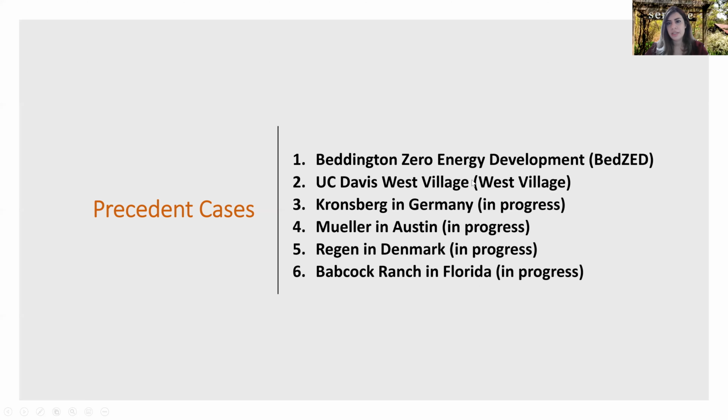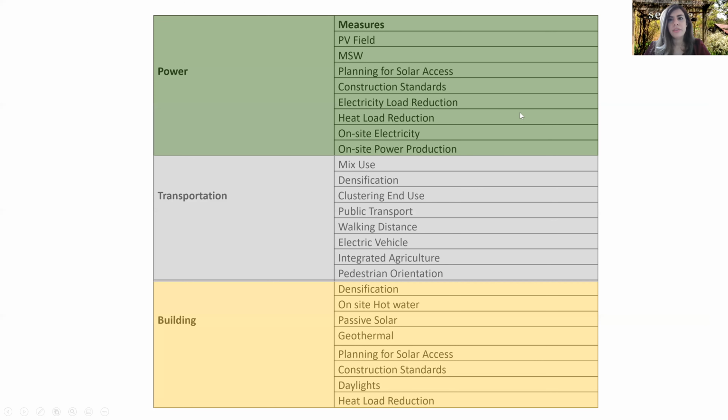In my previous video, I explained about this too, and I will send about the rest when my research is complete. So as of now, these are the main energy indicators that I extrapolated from my literature review, and they're categorized in three: power, building, and transportation.